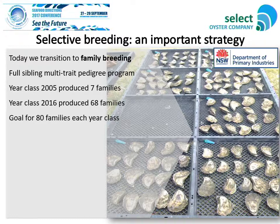And the goal is for 80 families in each year class. And again, I should reiterate that the Department of Primary Industries in Port Stephens, the Fisheries Department, they're breeding these oysters every year, and they're the ones that are the real drivers behind this. Each of the families from each year class undergoes 8 progeny tests for spat, or the juvenile oyster, and the adult oyster for each year class. And I'm basically just demonstrating here how much effort is actually going into trying to get the best possible genetic information we can from these animals.